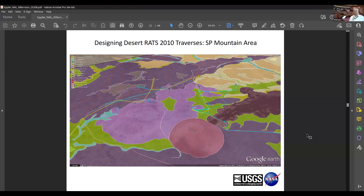We need to access each of the points. And if you notice, there's at least one point in each color, with the exception of this one, because we figured we would be sampling this one here. So this is a decluttered version of the map without the colors, but this is basically what we were trying to do. The difference between what we did on Apollo and what we did here is more just scale and technology, but basically we were running an Apollo-style operation.